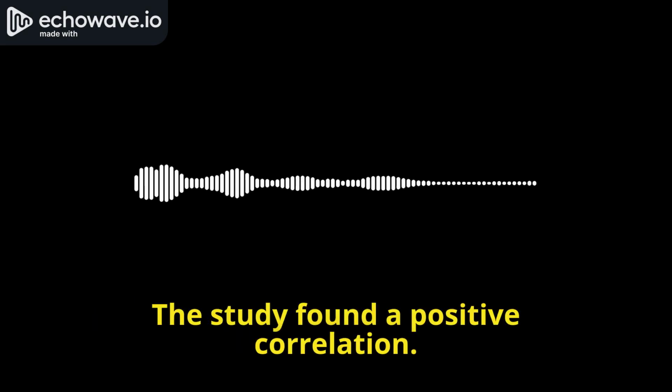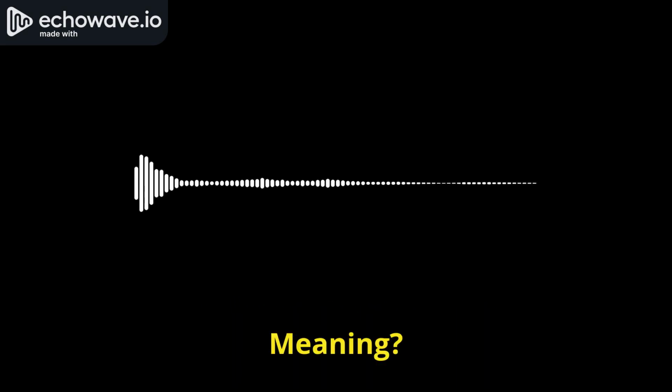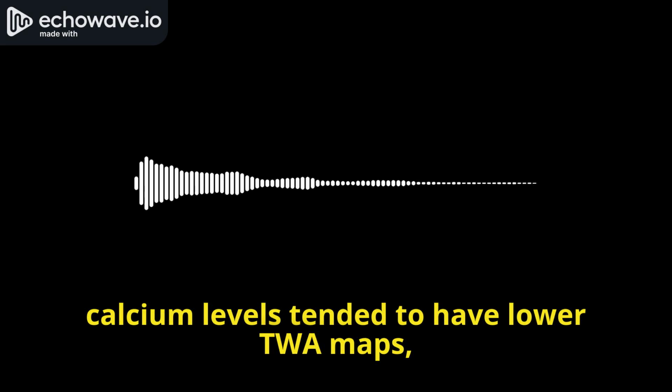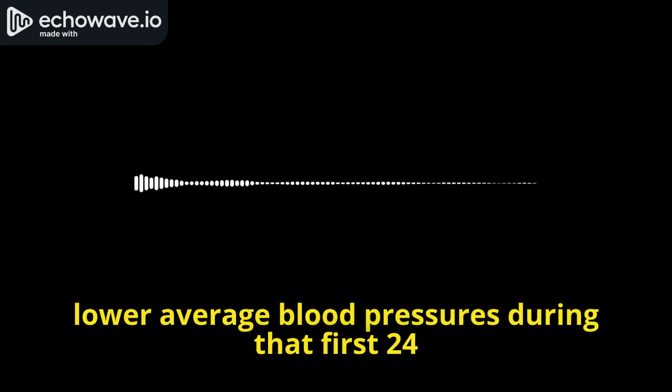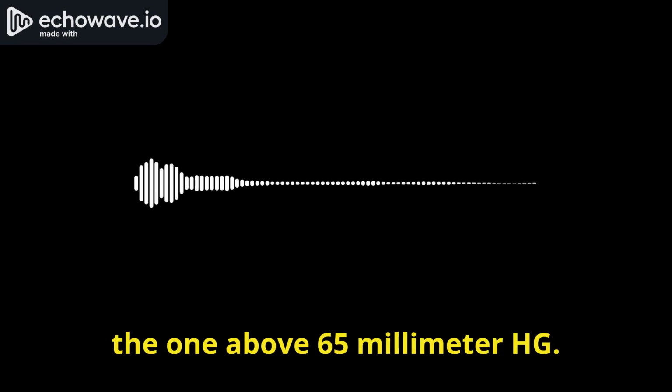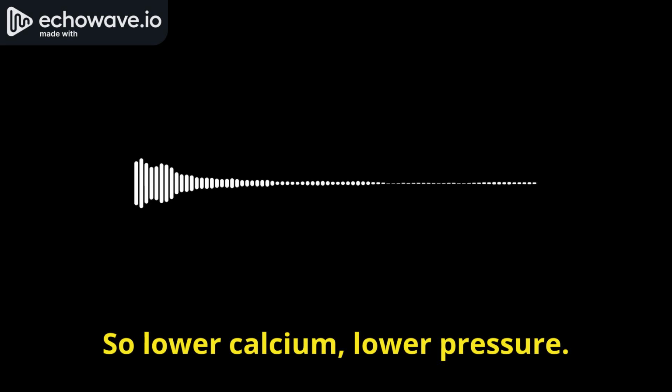Yes, they did. The study found a positive correlation. Meaning generally, patients with lower ionized calcium levels tended to have lower TWA MAPs, lower average blood pressures during that first 24 hours. That held true for both the TWA MAP above 0 and the one above 65 millimeters of mercury. So lower calcium, lower pressure. Yeah, a direct association there.